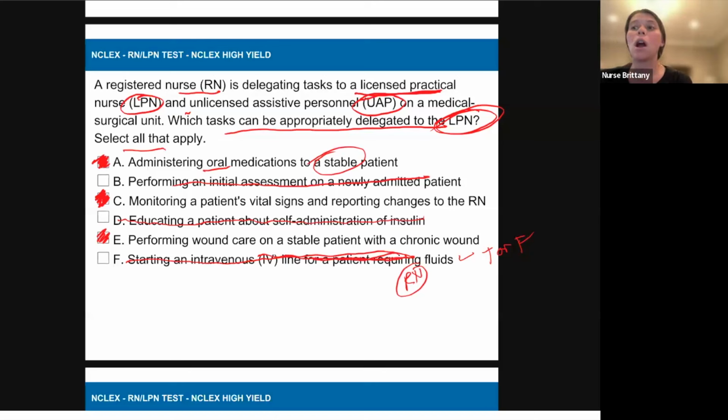Performing wound care on a stable patient with a chronic wound. Yeah, LPNs can perform wound care on a stable patient. That's fine. I would definitely go with that. D, educating a patient about self-administration of insulin. Do you think we're going to go with this? No, we crossed it off. Good. Yeah, I wouldn't go with this one. Why might we not go with this one? This falls under patient education, right? So who is performing this? An RN, exactly. And then C, monitoring a patient's vital signs and reporting changes to the RN. Yes, I would go with that.